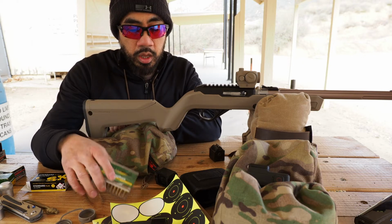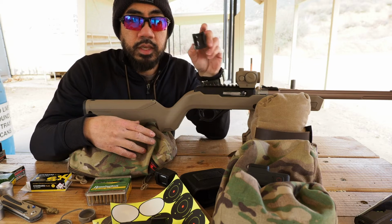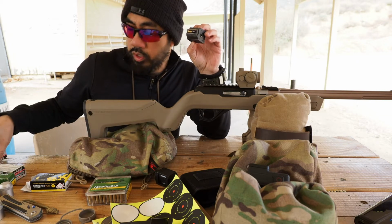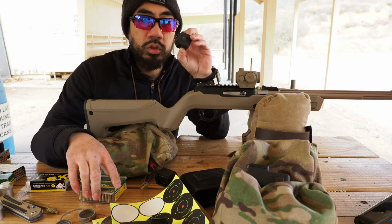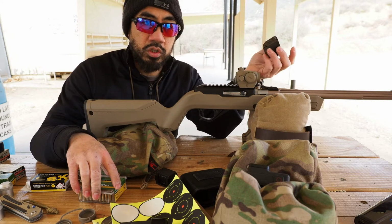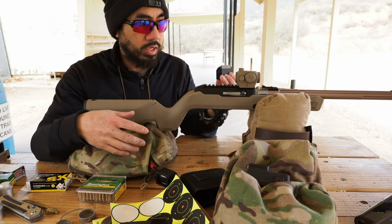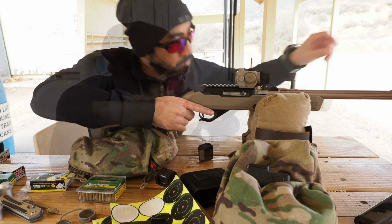So if the rule holds that the SK, which is 1050 roughly, is printing 190 feet per second slower, I expect all this other ammo to shoot about 90 feet per second slower. But I'm going to go ahead and shoot a magazine full of SK to make sure that this gun is still shooting at the same velocity as I observed last week, and to get the baseline control data to use against the rest of this stuff today.